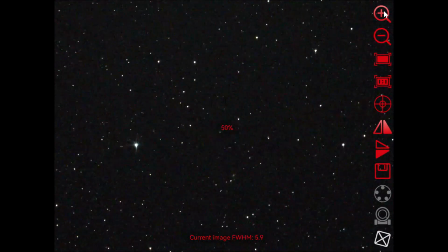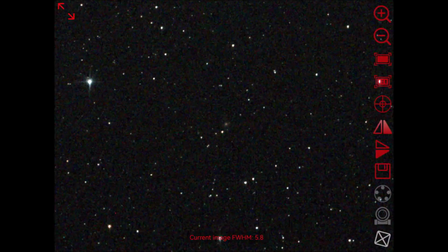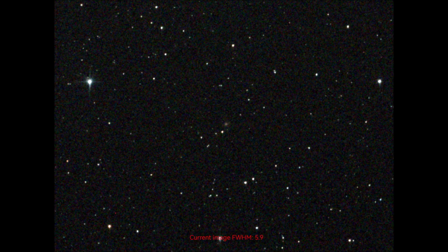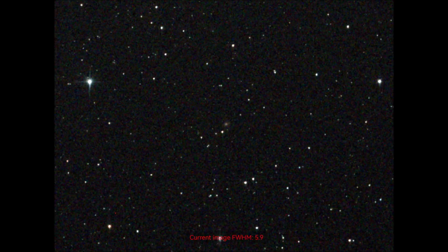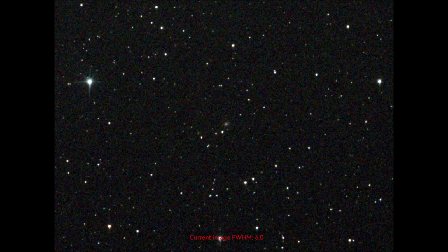NGC 7053 is a galaxy in Pegasus. Magnitude 13, 1.4 by 1.3 arc minutes in size. It's a compact, which means it pretty much doesn't have much more than a core region without much of a way of extension of spiral arms. 213 million light years distant means it's probably about 10,000 light years in diameter. RA 212107 with a declination of +23 degrees, 5 minutes and 5 seconds.